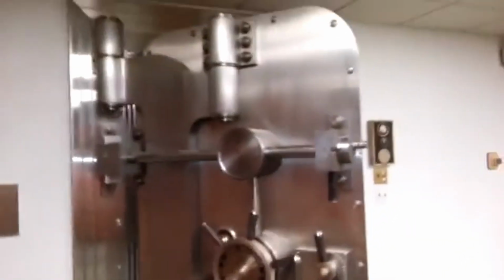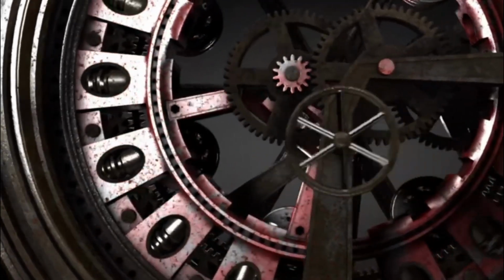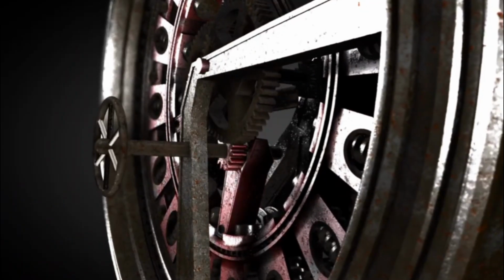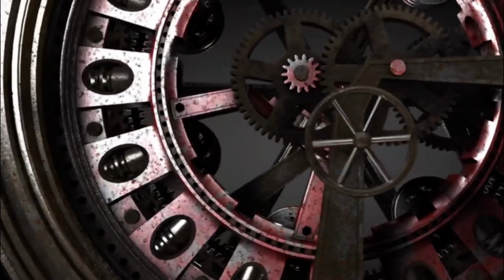Some vaults even have mechanical fallback systems that activate if the digital systems go offline, meaning the vault can still be locked and unlocked manually if necessary. Additionally, in the event of a total system failure, most vaults have protocols in place that automatically engage the locks, keeping everything securely inside until the issue is resolved.